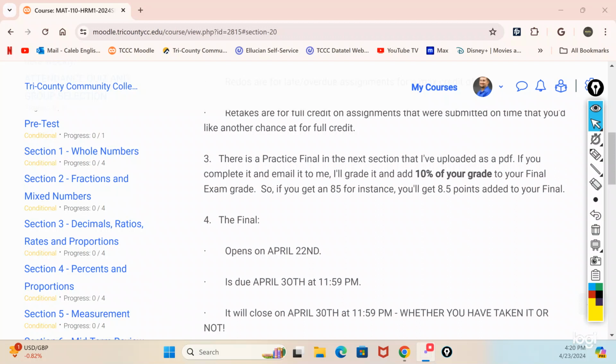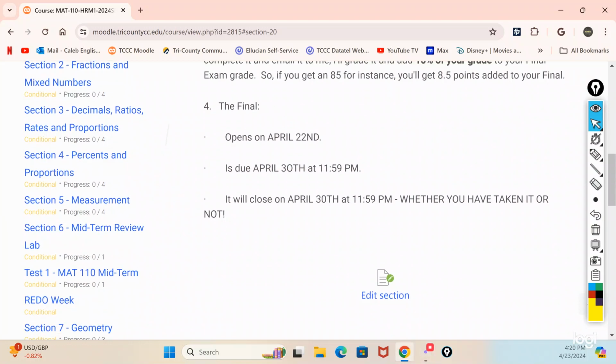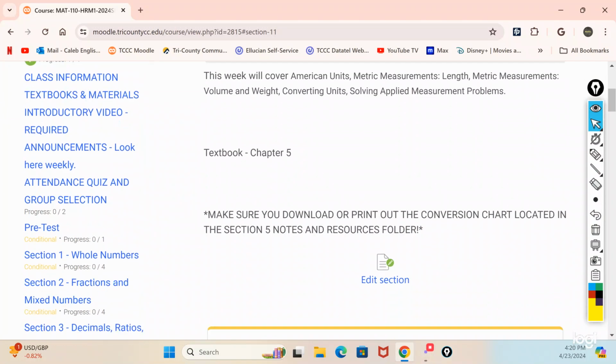Everything's good except for lab extension 5, which will be out on chapter 5, measurement. Okay, we'll look at that one.